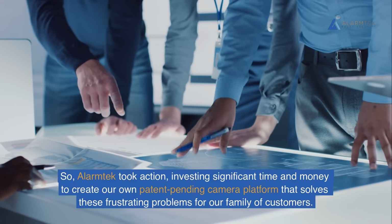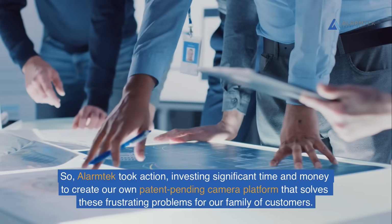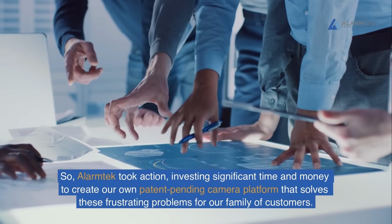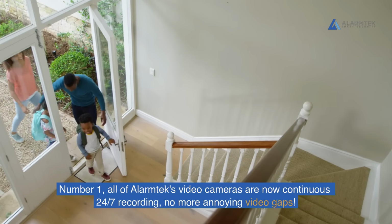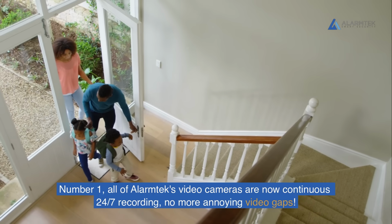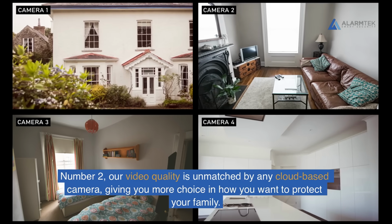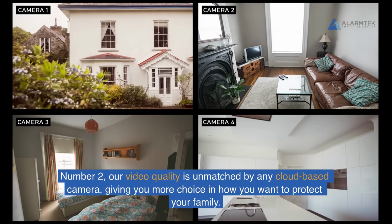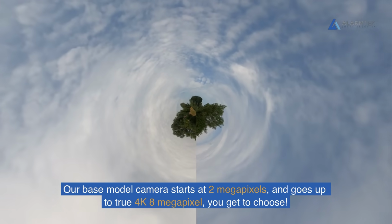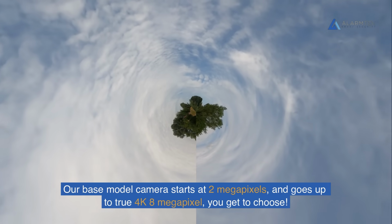So, alarmtek took action, investing significant time and money to create our own patent-pending camera platform that solves these frustrating problems for our family of customers. How did we fix it? Number 1, all of alarmtek's video cameras are now continuous 24/7 recording. No more annoying video gaps. Number 2, our video quality is unmatched by any cloud-based camera, giving you more choice in how you want to protect your family. Our base model camera starts at 2 megapixels and goes up to true 4K 8 megapixel.